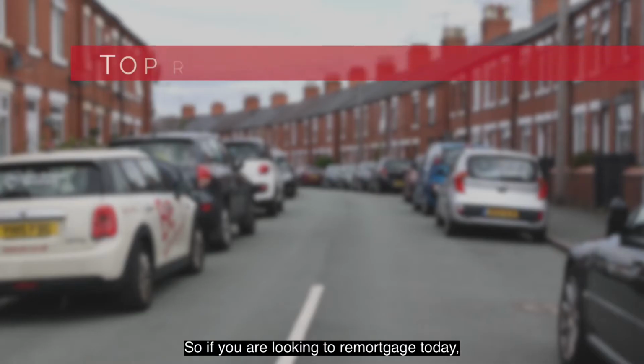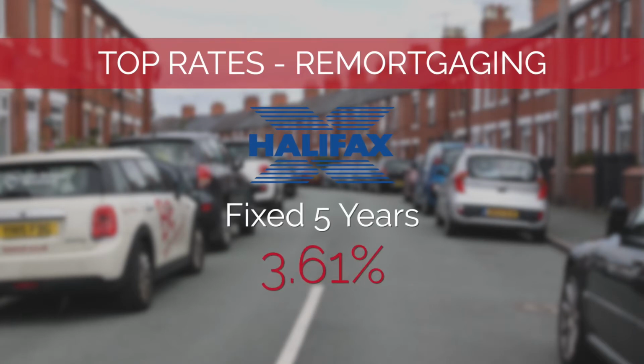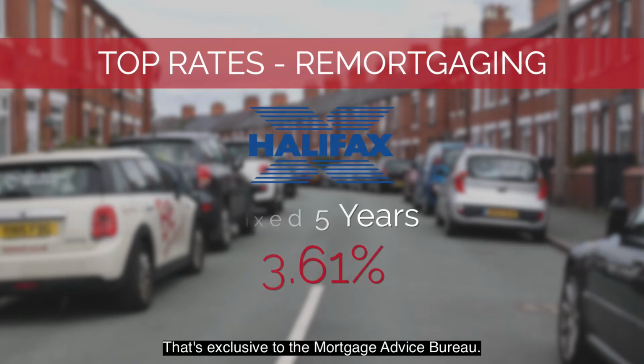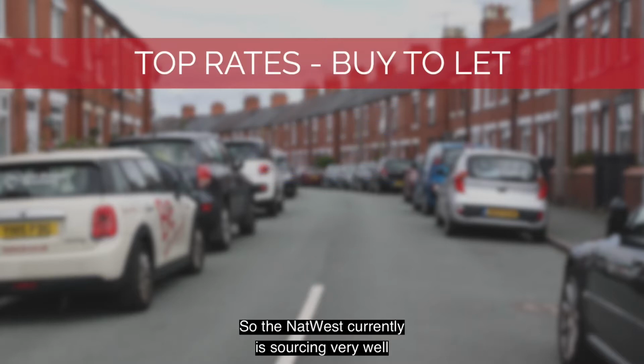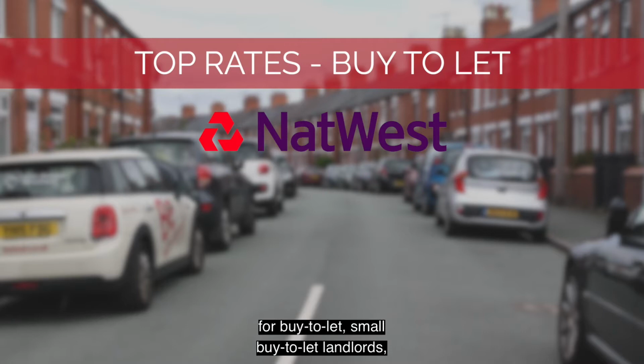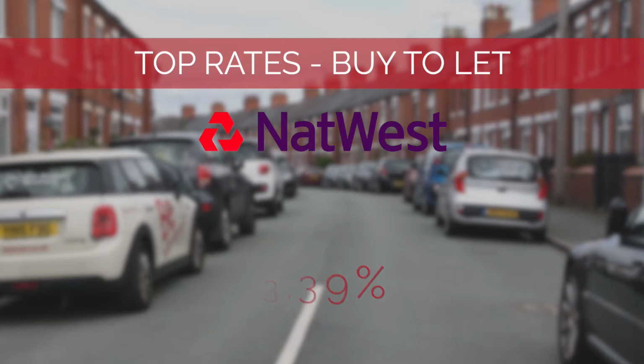So if you're looking to remortgage today, we've got Halifax at 3.61, that's fixed for 5 years. That's exclusive to the Mortgage Advice Bureau. And if you're a buy-to-let landlord, NatWest is currently sourcing very well for small buy-to-let landlords as opposed to portfolio. We're looking at rates of 3.39 up to 75% loan to value. There is a fee on that of £995 and it is fixed for 5 years.